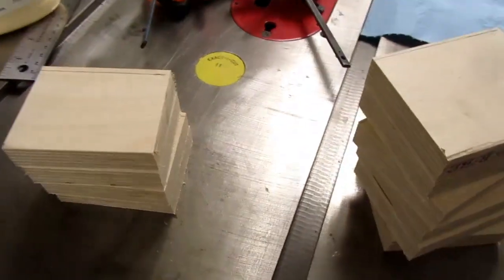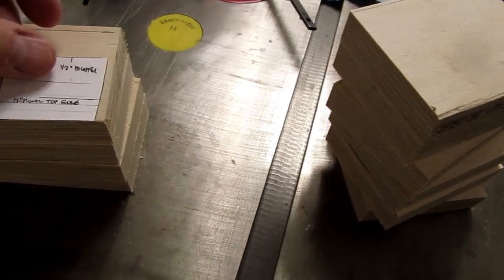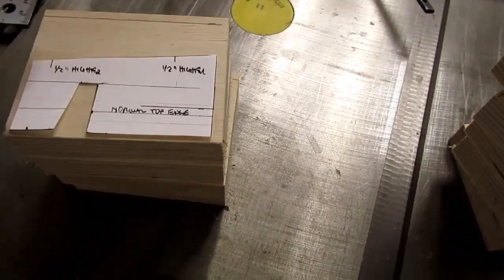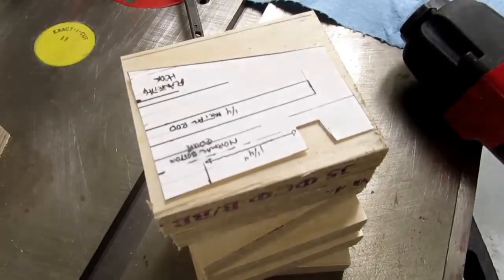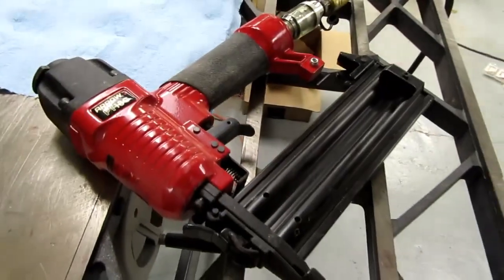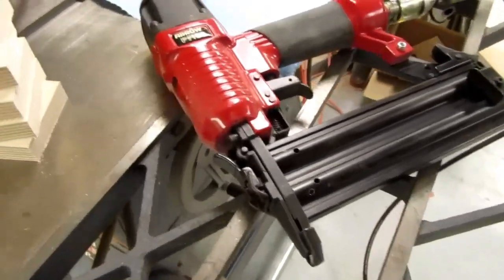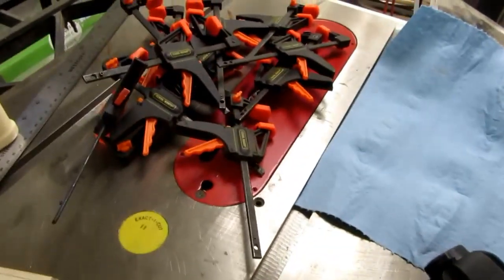Alright, I've got all my little blocks cut out. And just to make sure they're big enough, I have to remember I have to add 1/2 inch to the top of this one. Looks like it's got more than enough. And for the bigger ones, plenty of room. And I'm going to use my brad nailer to tack them together with wood glue in between. And then for good measure, I'm going to put some clamps on them.